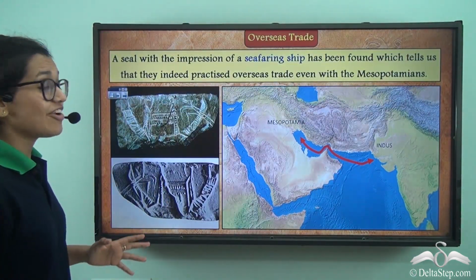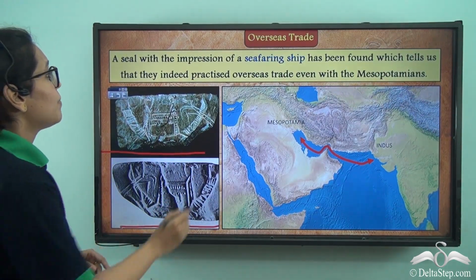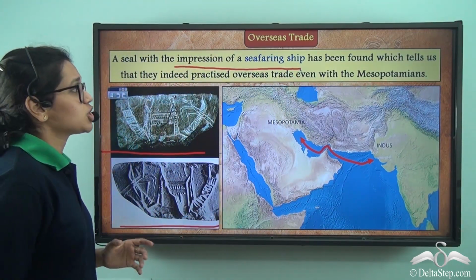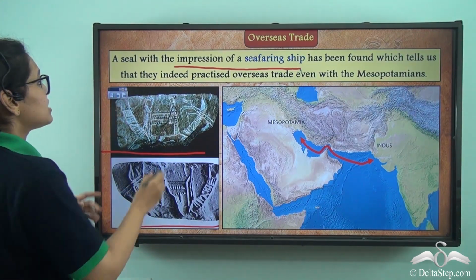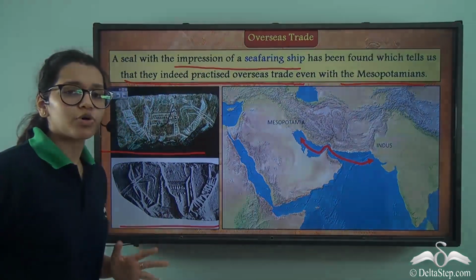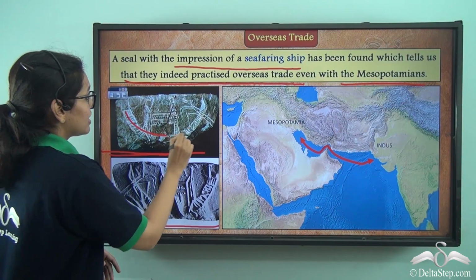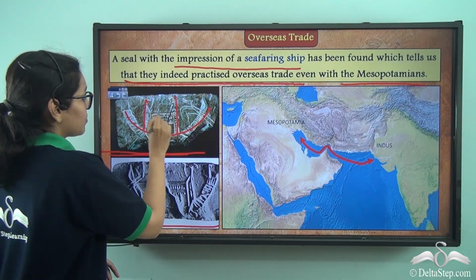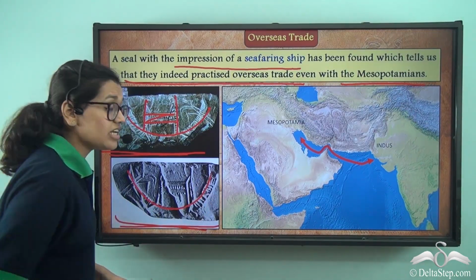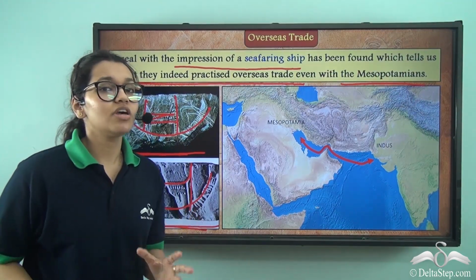You see, several seals have been found, such as this one and this one, with the impression of a seafaring ship, a mastless seafaring ship, which tells us that they indeed practiced overseas trade, even with the Mesopotamians. If you take a closer look at these seals, you can find that they have a ship drawn on them, right? This, and then even this one right here. You can see that ships were built, and so we can understand that such ships were used for trade.